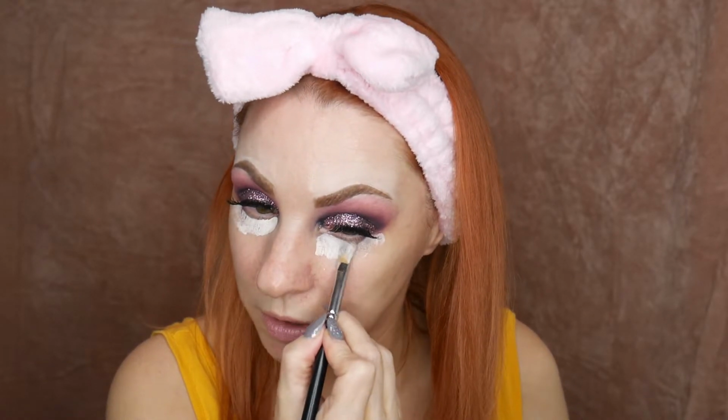I know not everybody does this, and I'm not going to go too far because we are going to add concealer. However, I just think that if we're going to put a base for our shadow on our lid, why are we not doing it underneath our eyes as well? I'm just going to pack that in.